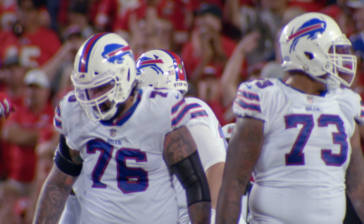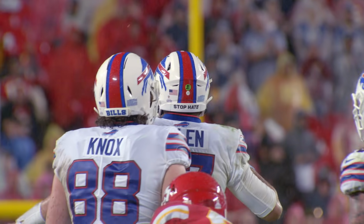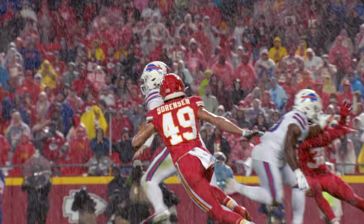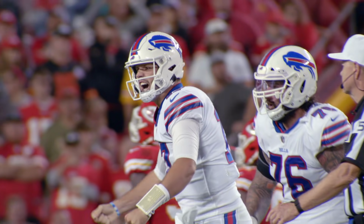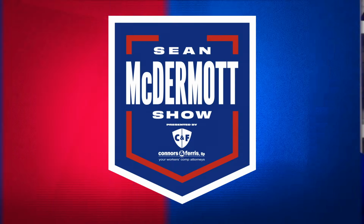Well, I love the game plan by Brian Daboll. Extremely multiple with the personnel groupings, shifts and motions on almost every play. He got Josh going early with designed runs for him, and then Josh was able to make some big plays down the field, connecting to Diggs, Sanders, and Knox, all for huge gains. Let's start by taking a look at one of those designed runs on the opening drive.